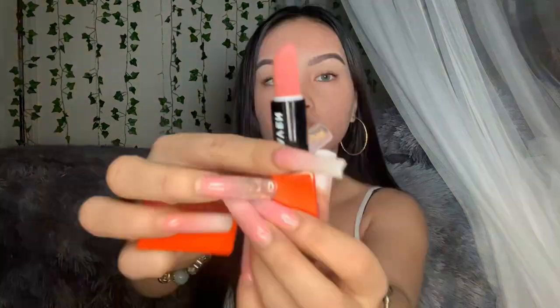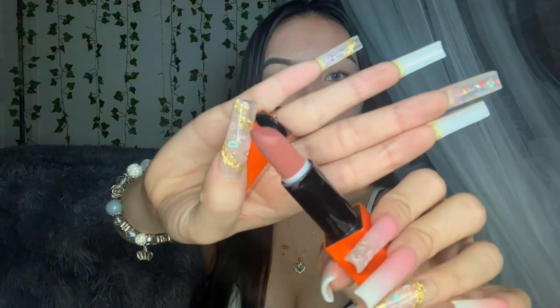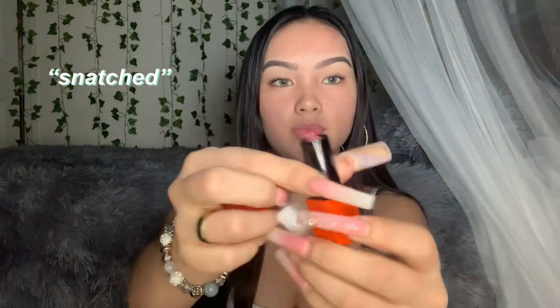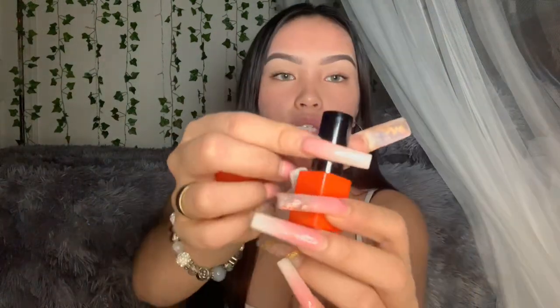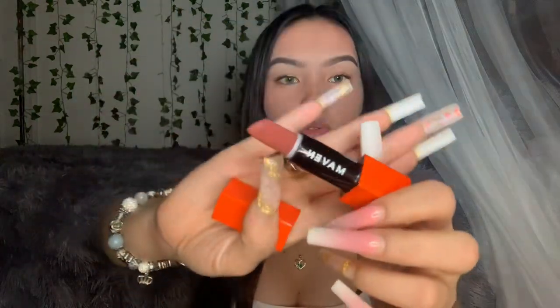So first we're gonna look at the lipsticks. I have 5 lipsticks and this is what it looks like after you take out the little packaging. The colors that I have in these lipsticks are Sus, Snatch, Thrills, Maven Red, and then Buena. So this is the color Sus and this one is Snatch. It's more of a like a pink. And this is Thrills. And next we have Buena. Then we have Maven Red.